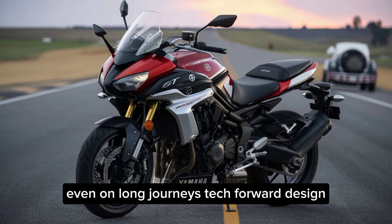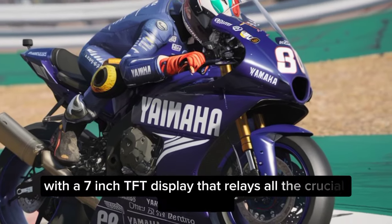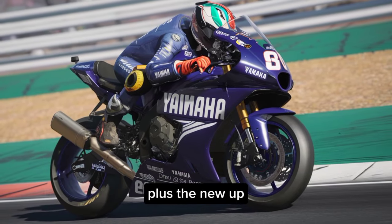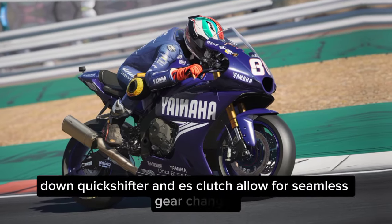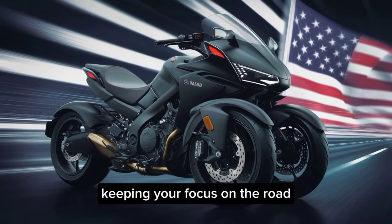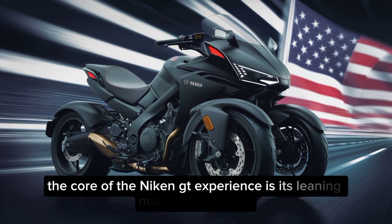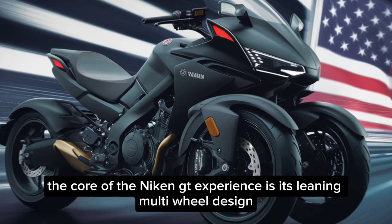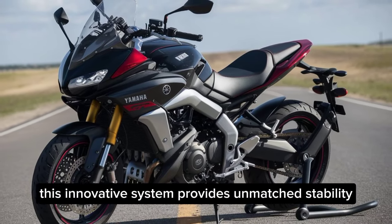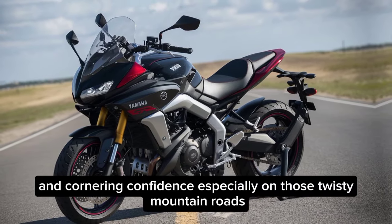Tech-forward design. The Niken GT boasts a sleek, modern design with a 7-inch TFT display that relays all the crucial information. Plus, the new up-down quickshifter and AS clutch allow for seamless gear changes, keeping your focus on the road. Confidence-inspiring handling. The core of the Niken GT experience is its leaning multi-wheel design. This innovative system provides unmatched stability and cornering confidence, especially on those twisty mountain roads.